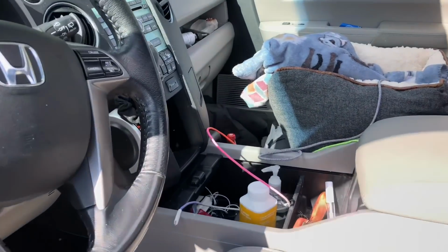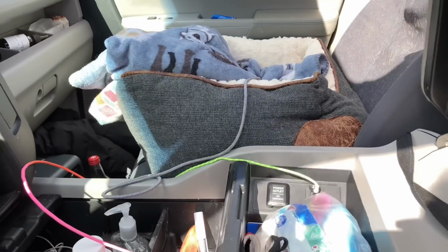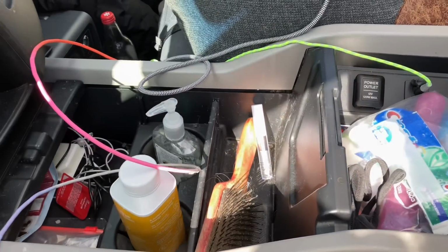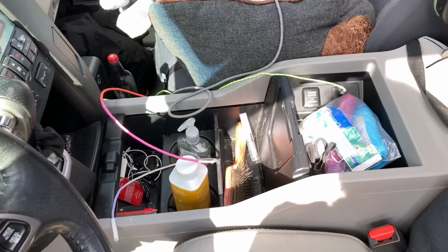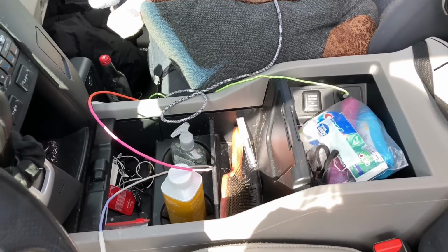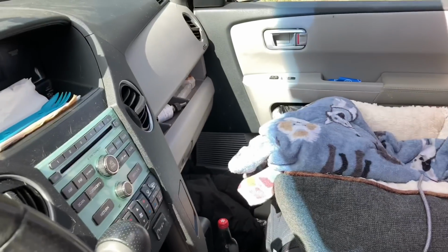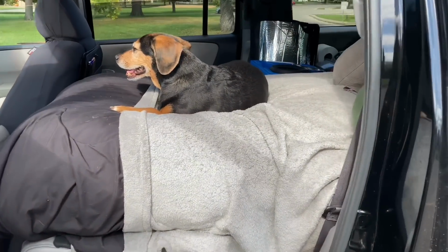And then all of my day-to-day stuff, like every day I use this, goes in here. So my toothbrush, toothpaste, deodorant, everything goes in the console, my masks, all of that stuff, because it's just so much easier for me to get ready in the front seat than trying to do it in the back seat before I get out for the day, because usually Pippa goes first and I end up in the front seat to turn on the car and end up getting ready up front. So that's why I keep everything up there. Yay. Okay, moving on to the last little bit right behind the driver's seat.